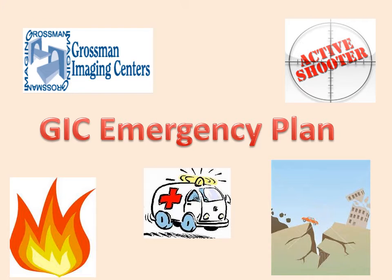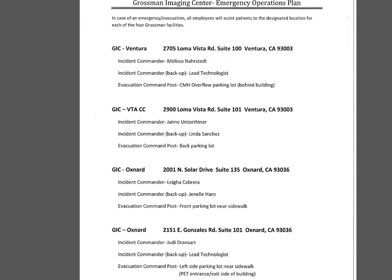At Grossman Imaging Center, we have an emergency plan that is reviewed annually with all employees. At the end of this presentation, you'll find a quiz that you need to take and return to your manager, please. Every office has a specific emergency operation plan that designates an incident commander and tells you where you would need to evacuate to.